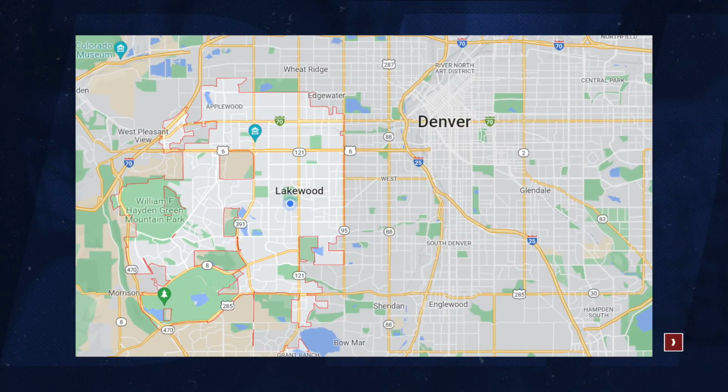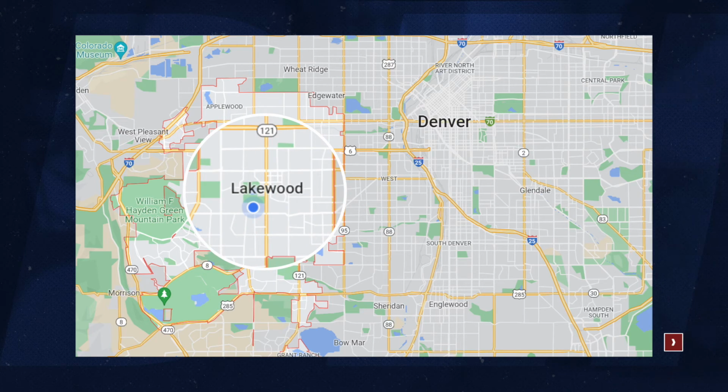Third up on the list, obviously I had to include my home, and not just because I voted on it, but Lakewood, Colorado is our third up. Due west of Denver, Lakewood connects to Denver, and on the other side of Lakewood, you get into towns like Golden and Morrison and up into the mountains.